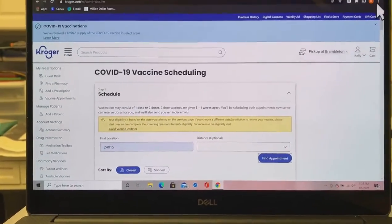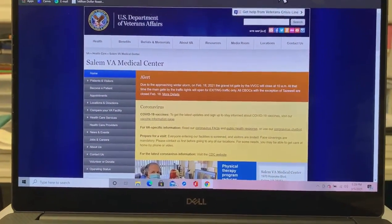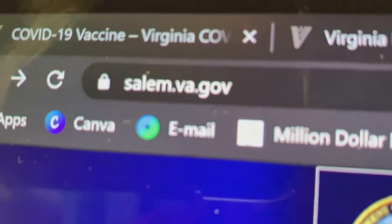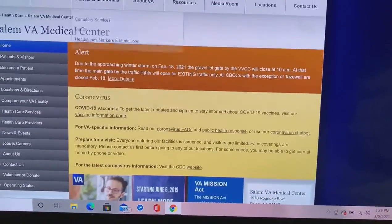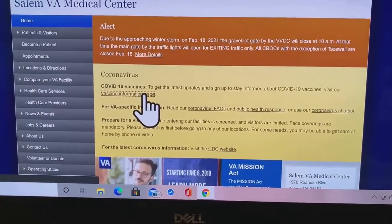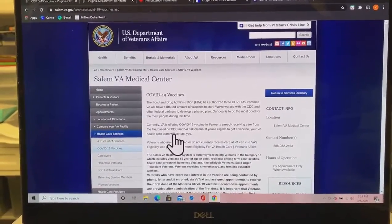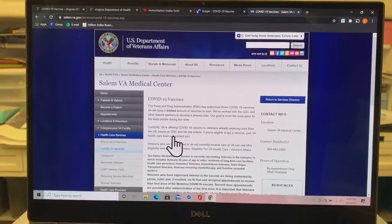All right, one last thing I want to mention to you is if you are accessing services from the Salem VA Medical Center, if you are a veteran and you're accessing services there, they are now giving out COVID vaccine too. I would certainly go to their page, salem.va.gov. Right in the middle of the page, they have a link, Vaccine information page. And it gives you quite a bit of detail. You have to be registered with the VA in their system, but it is possible to go through the VA and do this. I'm not going to go into depth on this, but if you are a veteran, definitely check out their page and read what it has to say here.